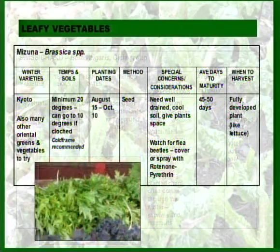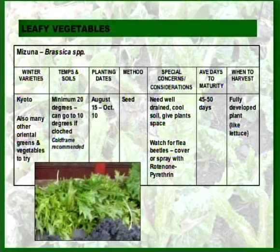The next one is my favorite, and it's called Mizuna. It's in the mustard family, and Kyoto is the seed variety, but it's also part of the Asian vegetables that are so popular right now that people are asking lots of questions about how to raise. The critical planting period for Mizuna is August 15 through October 10, and you need well-drained, cool soil to give plants a space, as we talked about before.